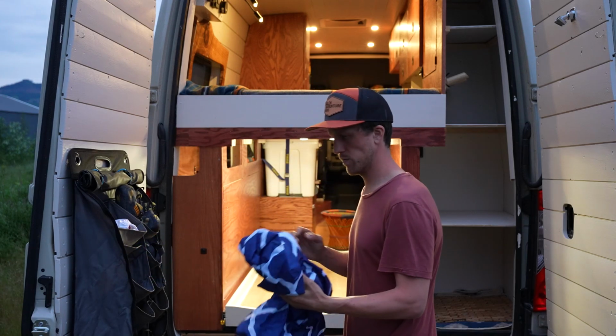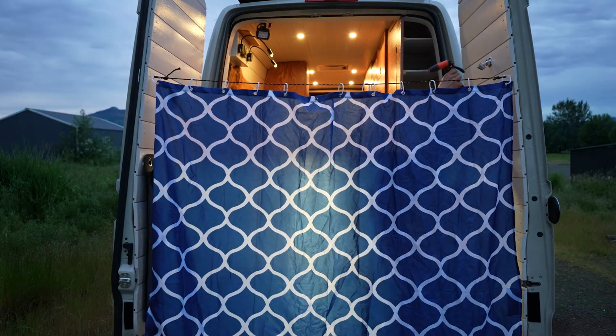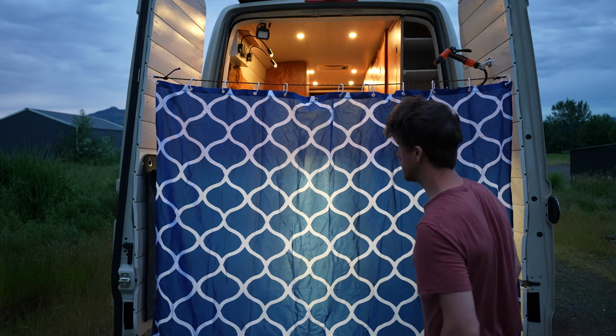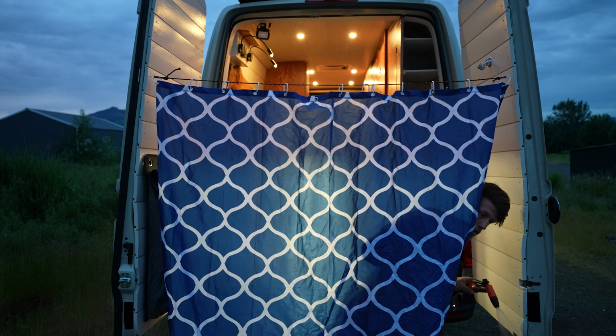I nearly forgot to mention something. There is a shower as well. It's an outdoor shower and it works like this. You take up the shower curtain, hang it across, and then you bring out the hose from the inside of the van that's connected to a water pump, an electrical water pump. You put it up and there is your shower.